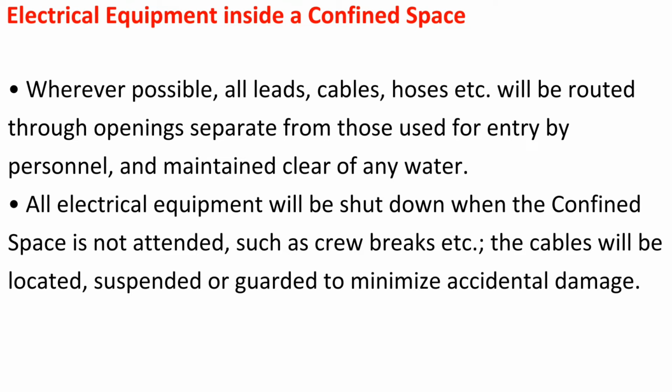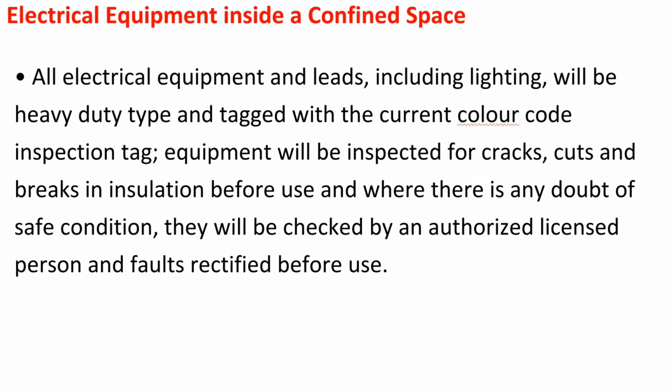Wherever possible, all leads, cables, hoses etc. will be routed through openings separate from those used for entry by personnel, and maintained clear of any water. All electrical equipment will be shut down when the confined space is not attended, such as crew breaks. The cables will be located, suspended or guarded to minimize accidental damage. All electrical equipment and leads, including lighting, will be heavy-duty type and tagged with the current color code inspection tag. Equipment will be inspected for cracks, cuts and breaks in insulation before use, and where there is any doubt of safe condition, they will be checked by an authorized licensed person and faults rectified before use.